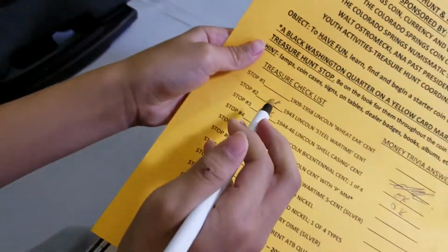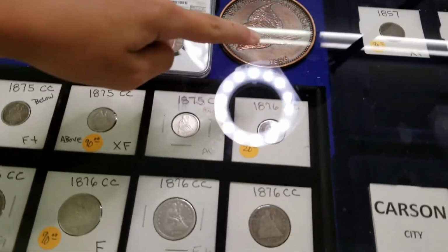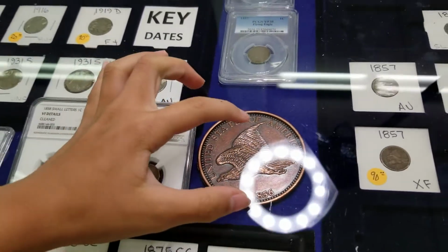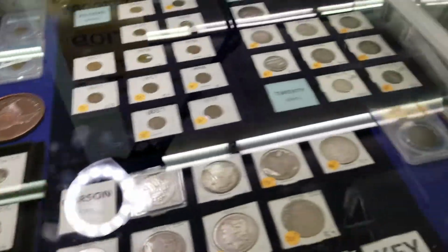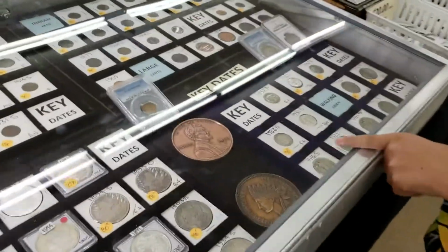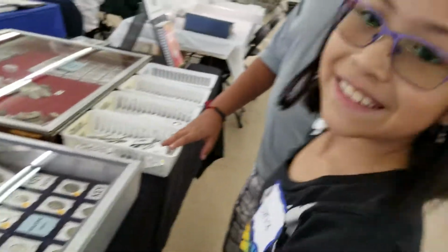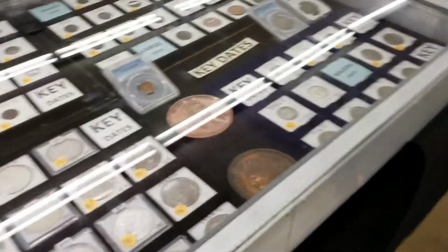Okay, Dana, let's go get the treasure. Oh, you already got three. What is that? The United States of America. That's a 1856. Very nice. And the kids found giant pennies. That's so big. Smile. Thank you.